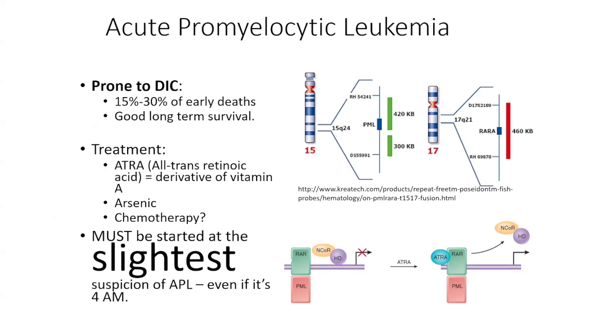And this happens because of a translocation between chromosome 15 and 17, leading to a new protein called the PML-RARalpha protein. And the main manifestation of this is DIC. So if you have any patient who presents with a new blast in the blood, the next test, if you're going to do a single test, is just check the patient for DIC.